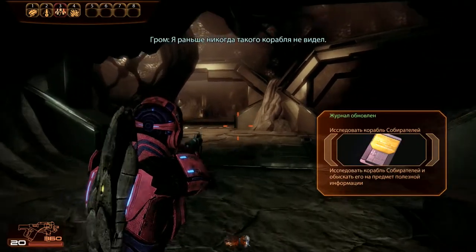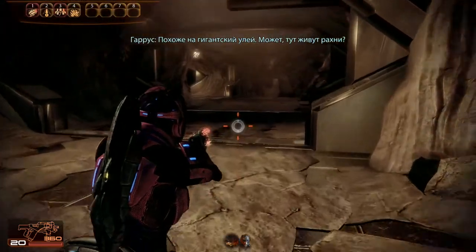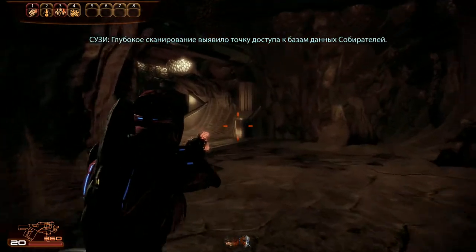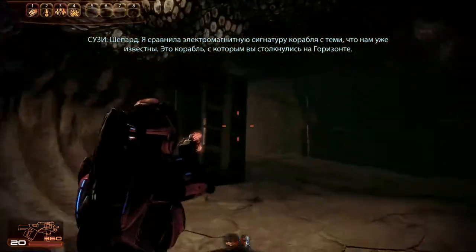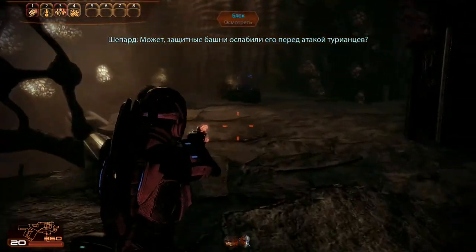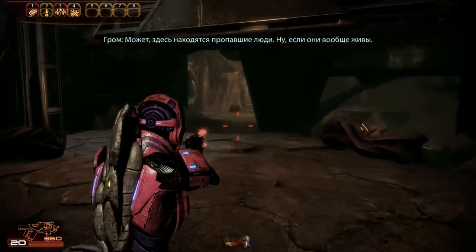Seen a ship like this before. Looks like a giant hive. Rachni, maybe. Penetrating scans have detected an access node to uplink with Collector data banks. Shepard, I've compared the ship's EM signature to known Collector profiles. It is the vessel you encountered on Horizon. Maybe the defense tower softened it for the Turians. Maybe the missing humans are on it. Unless they're dead.